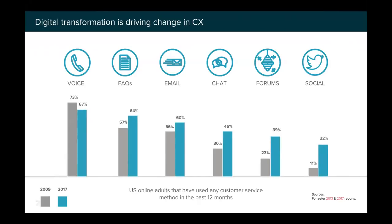I think there are a couple of things that are really interesting and worth noting here. The first is that, although newer digital channels like self-service, chat, and social media are on the rise, voice is still the most popular channel for support. I'm very comfortable using self-service and online chat for help, but if I need something solved quickly and easily, there's nothing like connecting with a person over the phone.